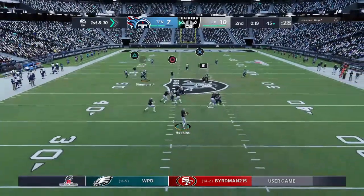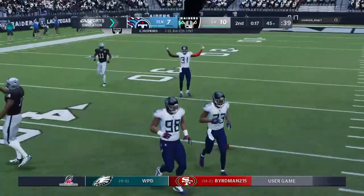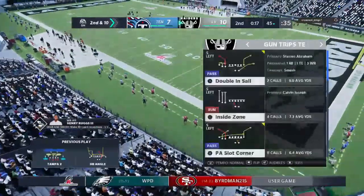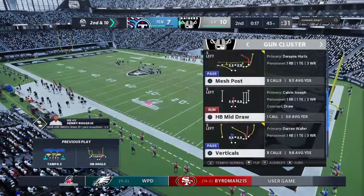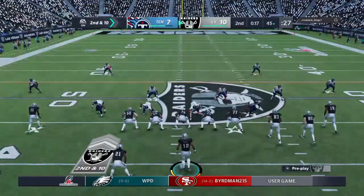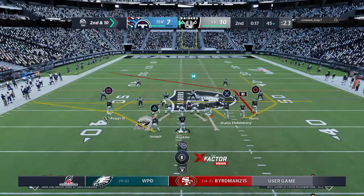On 1st and 10, Hopkins. And that is incomplete. So 17 seconds now on the clock here. That's a tough spot for a running back coming out of the backfield because you know he's got to look for the football, knowing full well he's got a man coming his way, full steam, and he broke that one up. So now 2nd and 10 after the incompletion on 1st down.